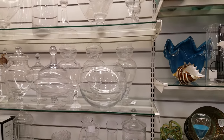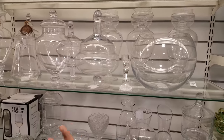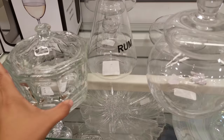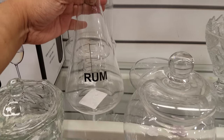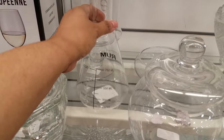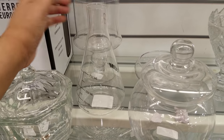Hey everybody, so I am in HomeGoods and there is some new glass decor. Now we've seen a couple of these pieces here before. Oh, look at this one. Oh, this is cool. It says rum. Yeah, that's neat. That is $6. $6 for this one.